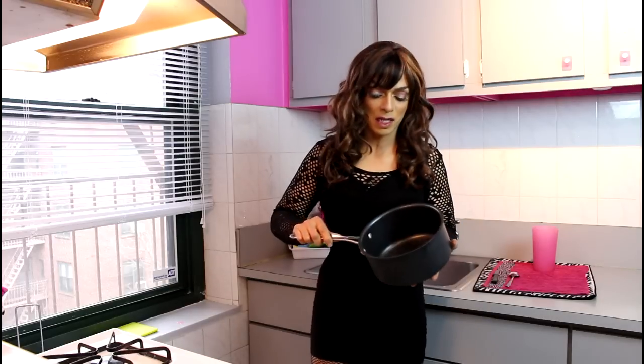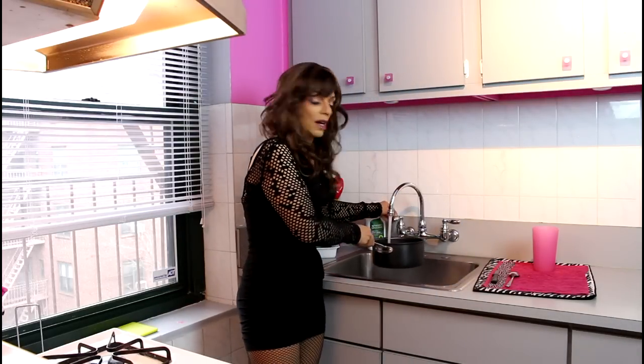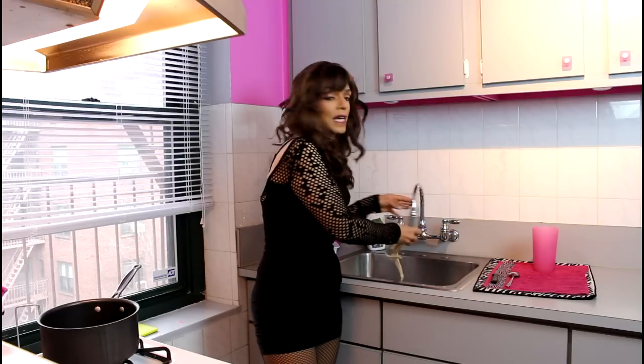So this is the saucepan that we're using. We're just gonna put some water. It's very, very simple. And then you take your bacalao out of the bag, and you just rinse it. And I'm gonna take the angle from here.